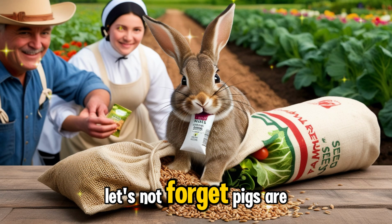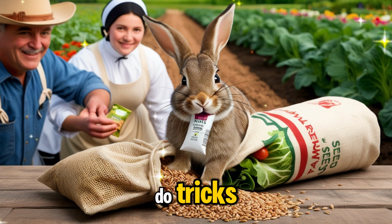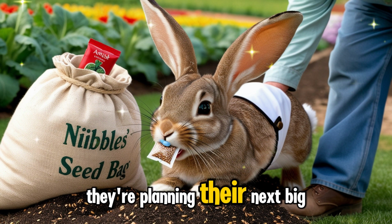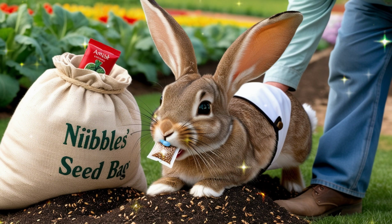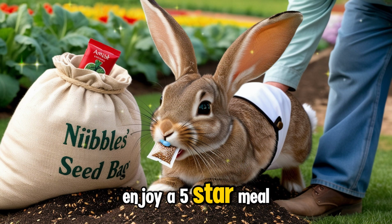Let's not forget, pigs are quite intelligent animals. They can be trained to do tricks, solve puzzles, and even navigate mazes. They're not just lying around in the mud, they're planning their next big move. Fun fact, pigs can learn to associate sounds with food. Ring a bell, and they'll come running, just like they're about to enjoy a five-star meal.